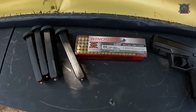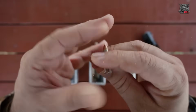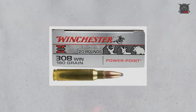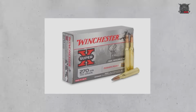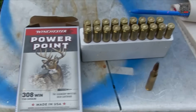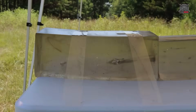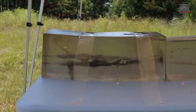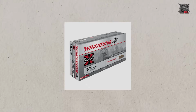But what makes it stand out is its bullet design. That exposed lead tip isn't just old school, it's engineered to expand in a controlled, uniform way. On impact, it mushrooms out, creating a wide wound path without fragmenting or over-penetrating. In ballistic gel, the PowerPoint expands to nearly double its diameter while keeping enough weight to push through 10 to 12 inches deep. That's why it's a go-to for small game hunters. Squirrels, raccoons, even foxes drop cleanly when hit with this round.